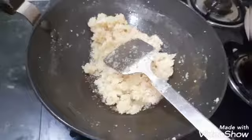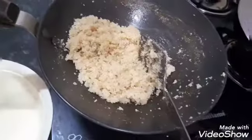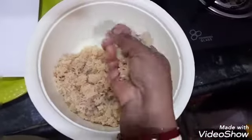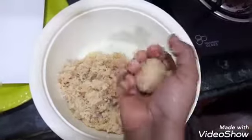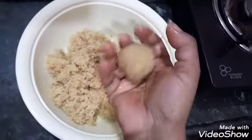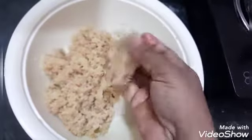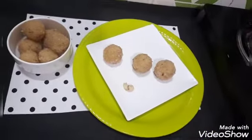Look, it's come in dry form and it's ready. A beautiful golden color. Now let it cool down and prepare laddu. Here my laddu is ready. Now I prepare all of the laddus. So friends, coconut laddus are ready.